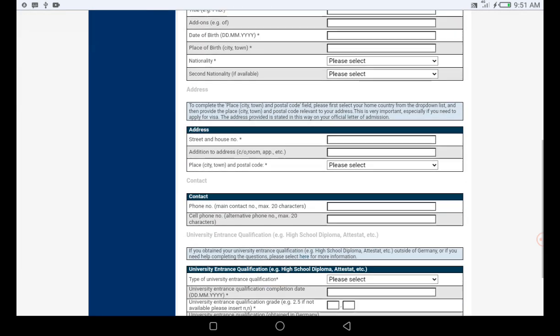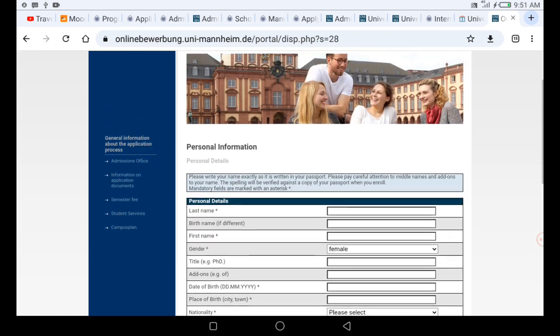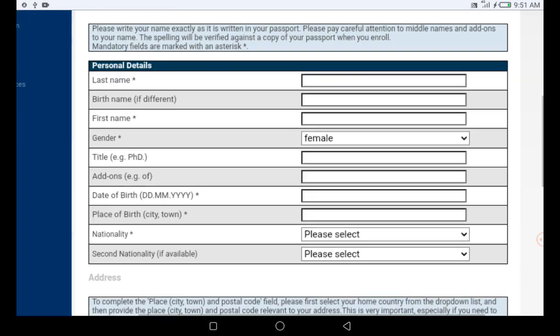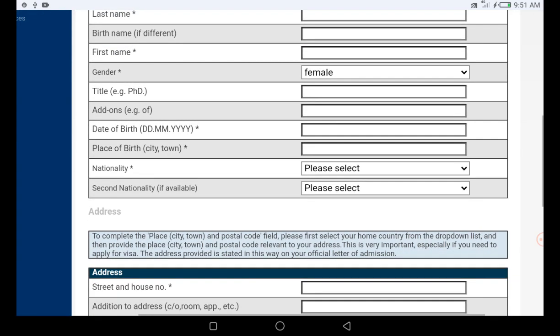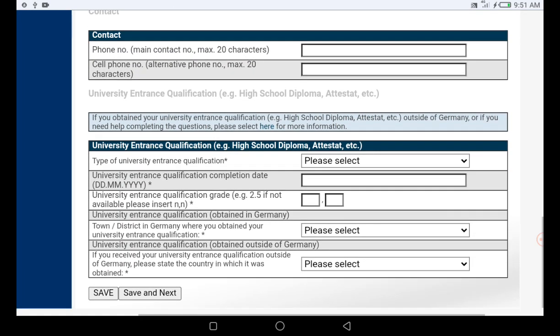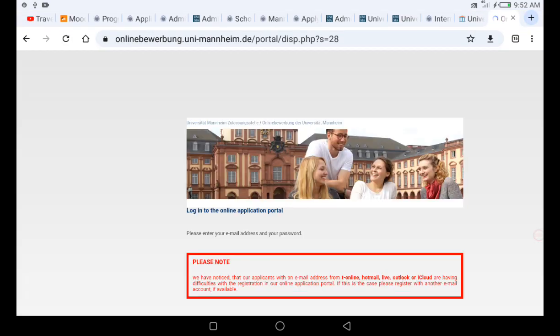That is why. Okay, so first you have to fill in your personal information. First is the personal information, that's your last name, birth name, first name, gender, title, all those information, date of birth, nationality, second address, contact, university entrance qualification, all of those. Then once you are done filling everything that has an asterisk, anywhere you see an asterisk means you cannot skip it. Then you click on save and next.